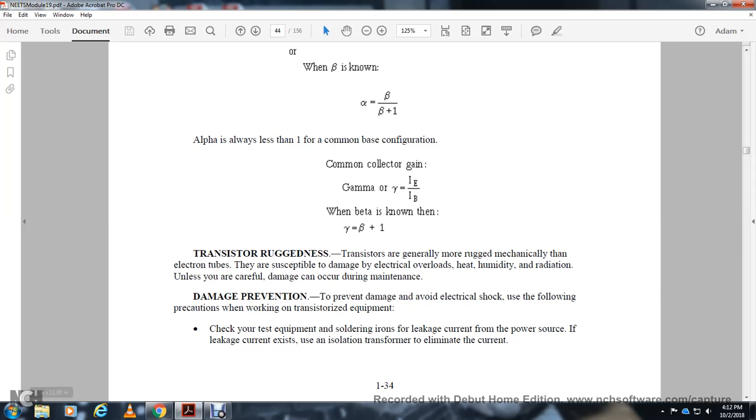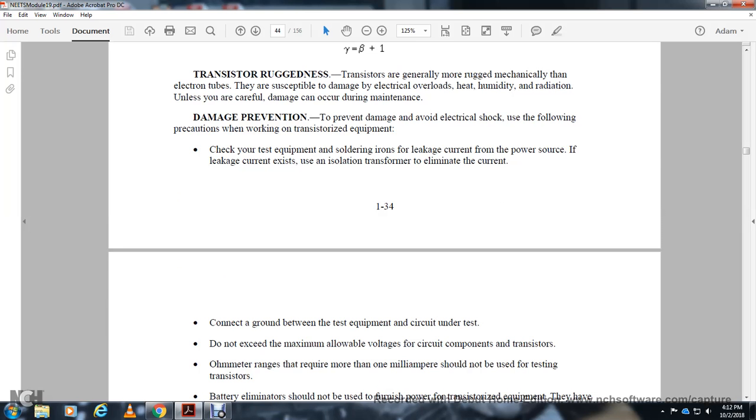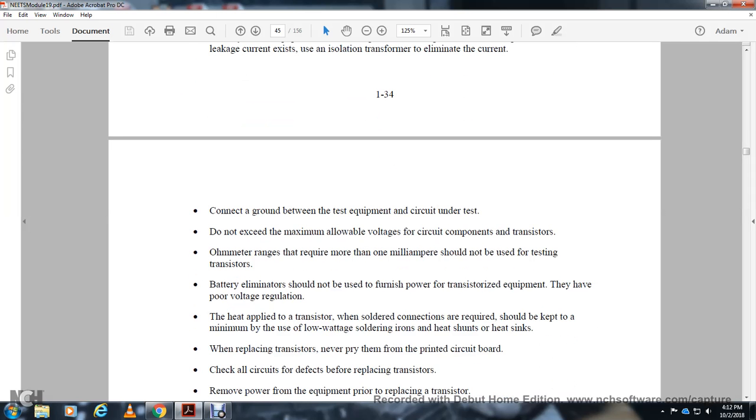Check your test equipment and soldering iron for leakage current from the power source. If leakage current exists, use an isolation transformer to limit the current and equalize ground between the test equipment and the circuit under test. Do not exceed the maximum allowed voltage of the circuit components. Ammeter ranges that require more than 1 milliampere should not be used in testing transistors. Battery eliminators should not be used in furnishing power to transistor equipment, as they have poor voltage regulation.